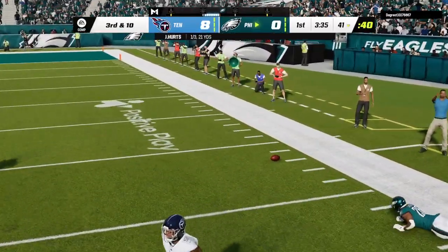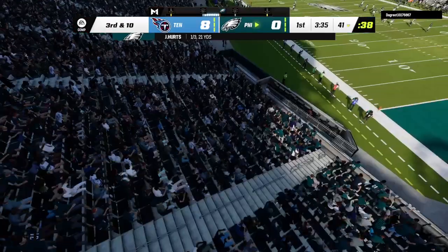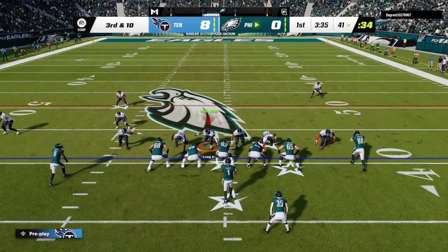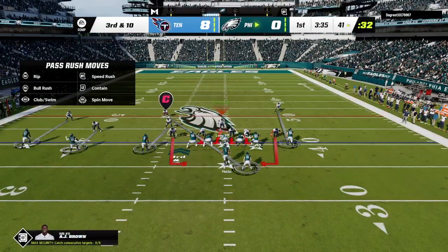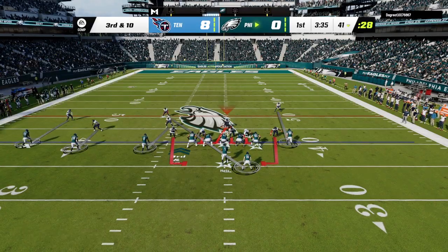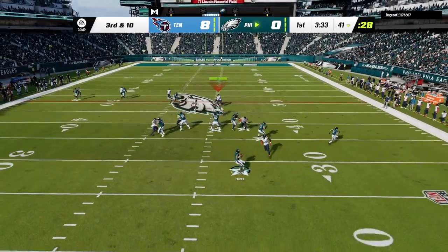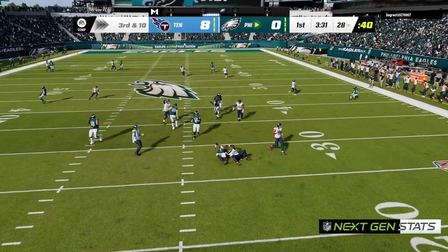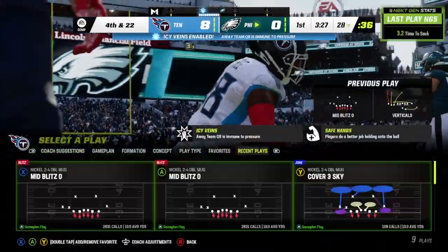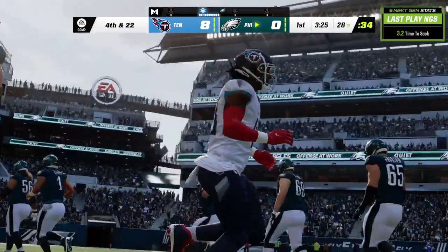A second down pass play there, but it's incomplete. He was trying to get that one out to his running back out of the backfield, but that one was read and timed perfectly, and they were able to break it up. Throwing is Hurts. And he's going to have to eat this one as down he goes. Bud Dupree off the edge and getting to the quarterback.